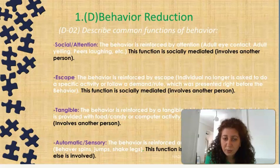Each behavior has a reason or a purpose, and we usually collect data on what happens before and after the behavior to learn about the reason or the function of the behavior. So the first function could be social attention, which means a child is doing the behavior to get something out of his parent. It could be an item, something they like, or just simply to get their attention.